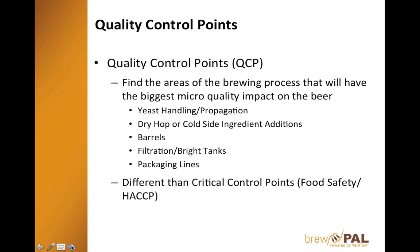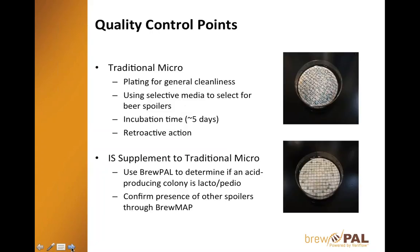That's different from critical control points, which is more from a food safety and HACCP standpoint. We really want to differentiate, because critical control points is more about the safety of the customers. Quality control points is more about the safety of the beer and keeping a good reputation and, you know, keeping your business in business, essentially.